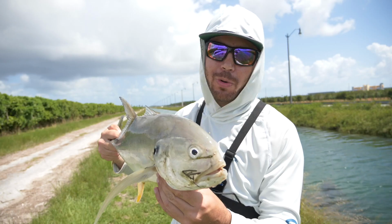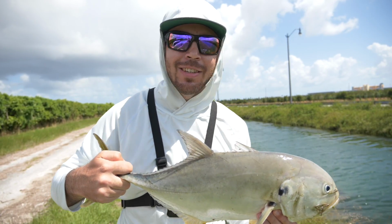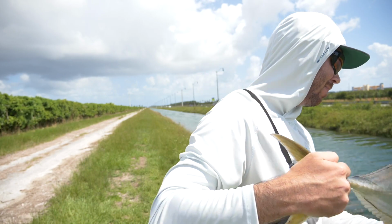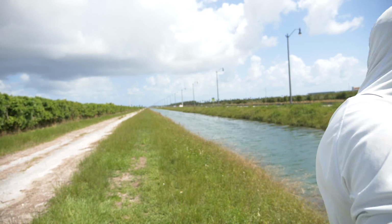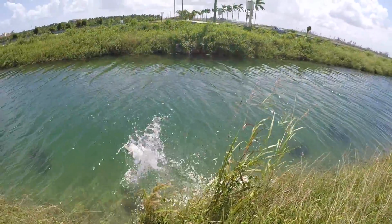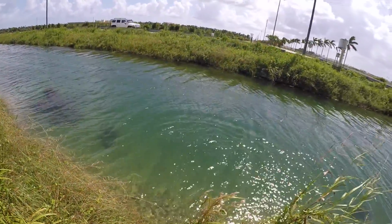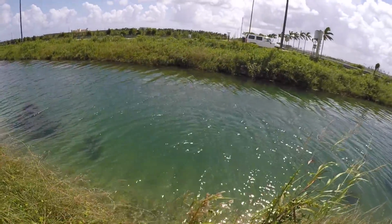All right. Well, I'm going to revive him real quick because he fought really hard. So I'm going to do the typical jack dunk and that should revive him. All right, dude. There it is. The jack dunk and he's swimming off perfectly fine.